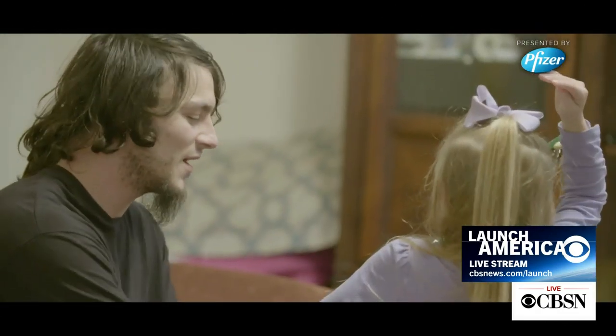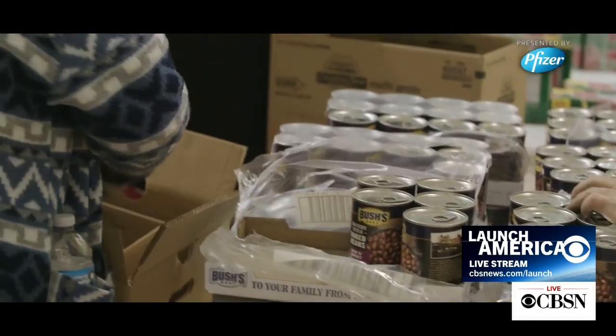Barely anybody's making enough to live. You're donating plasma to get by. It's literally a slave wage. I don't remember growing up like this. My mom didn't have to go to food banks. It's pretty sad.